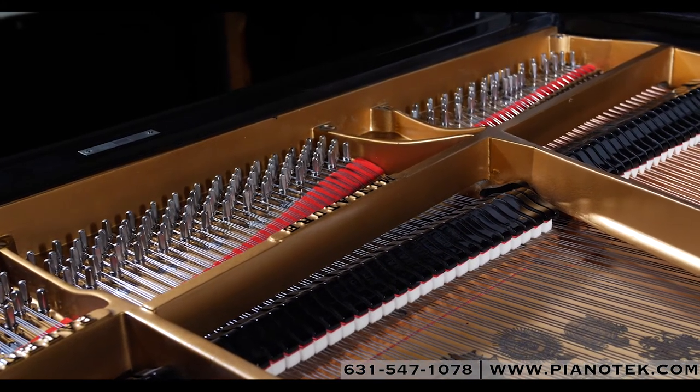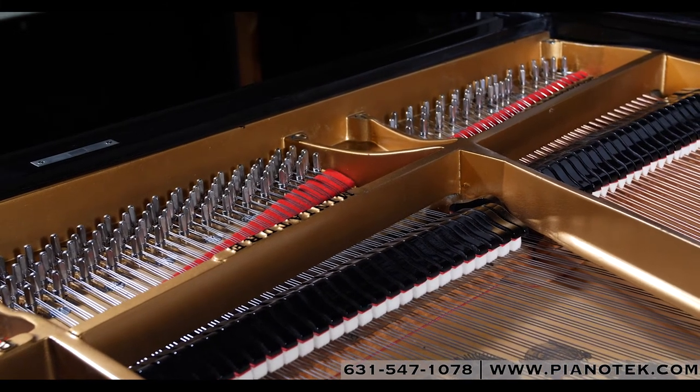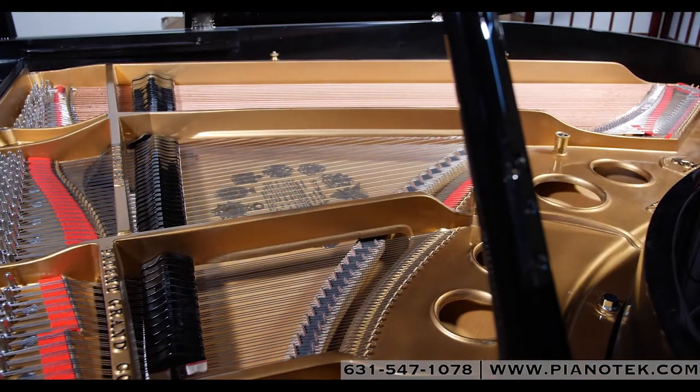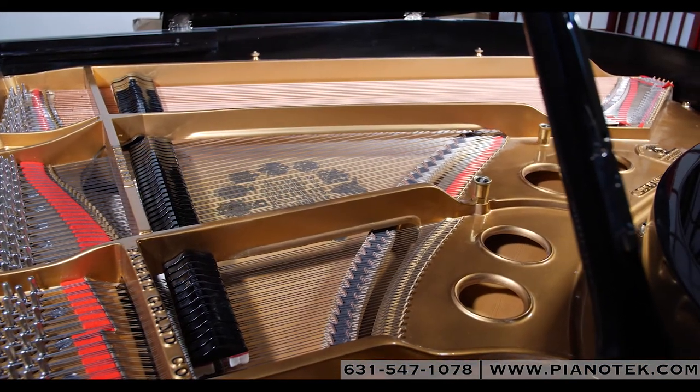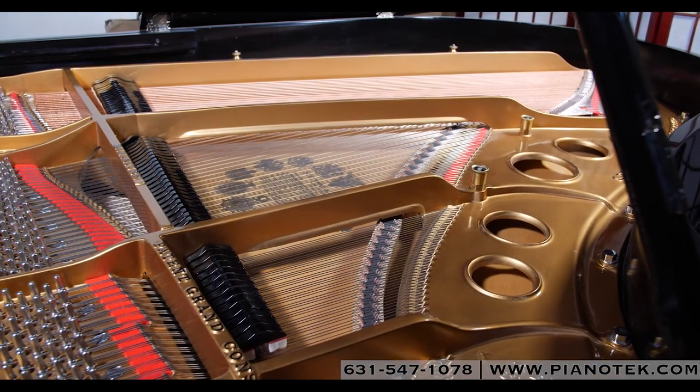So if you happen to be in the area, please feel free to come in, play and examine this amazing Steinway O. If you're not in the area, please feel free to hire any piano technician of your choosing to come in, play and examine it for you. We're always extremely comfortable with that.